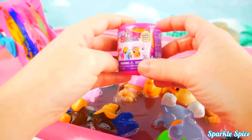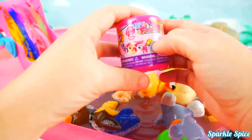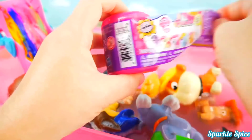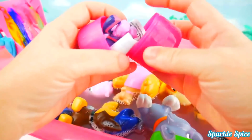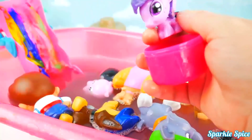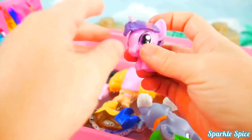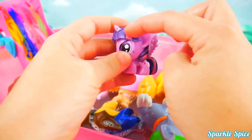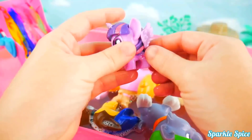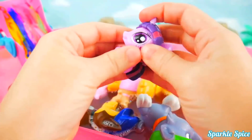It's a My Little Pony fashion from Series 3. Let's open it up. Who do we think it'll be? I don't know. A cute little pony, I'm sure. I know this pony. We've got Princess Twilight Sparkle. I love her wings and the stripe in her hair. She's super cute. We'll squeeze her too.